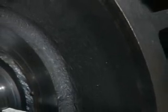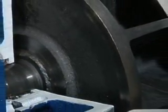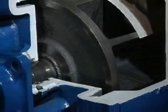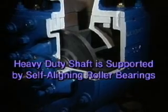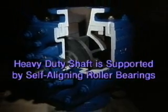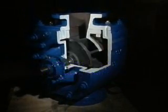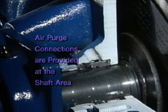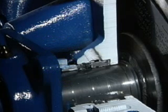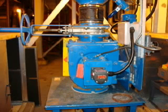The Clyde Bergemann Delta Ducon Permaflow Extreme Feeder has many exceptional features that set it apart from other feeders. The heavy-duty shaft is supported by self-aligning roller bearings placed outboard, allowing the unit to handle higher temperatures. Air purge connections are provided at the shaft area. When necessary, sealing air is introduced to reduce the possibility of dusting at the shaft seals. A large dropout area is created by the design of the housing, producing even flow from the unit.